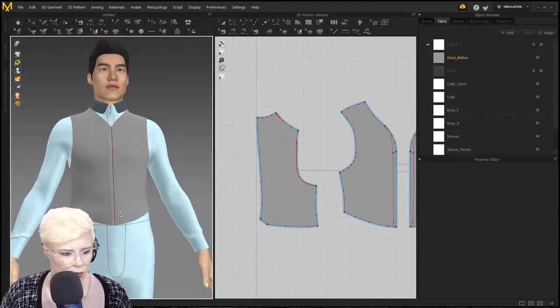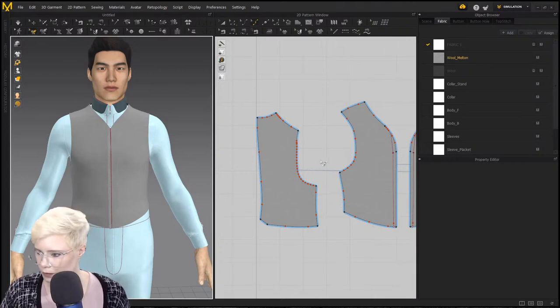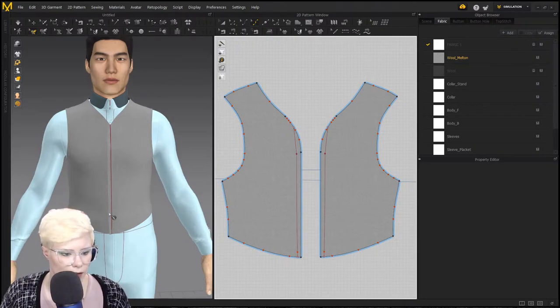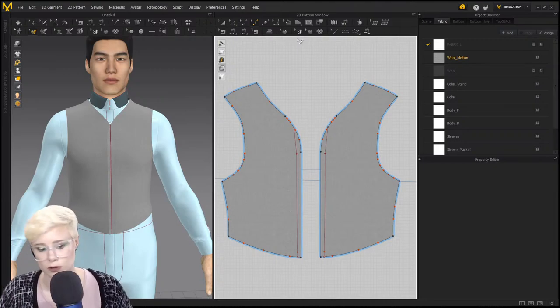In fact, this is okay enough. I'm going to go ahead and leave this. And since we're here, I'm going to apply our buttons. Now I'm going to be starting to add pieces because I've already made the jacket. Next, I'm going to be starting to do the details.